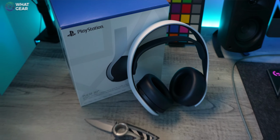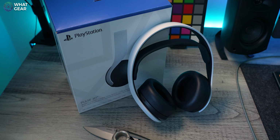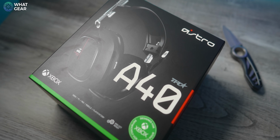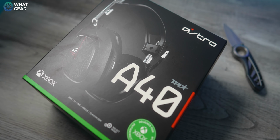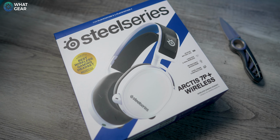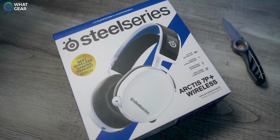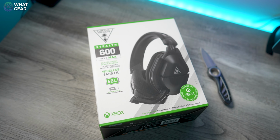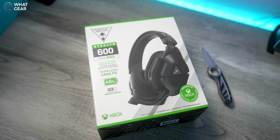headset for PS5. Number 1, we have the official Sony PlayStation Pulse 3D headset. Contender number 2 is the Astro TR A40. Next up is the Steelseries Arctis 7P Plus. And then we have the Razer Blackshark V2 Pro, followed by the Turtle Beach Stealth 600 Gen 2 Max.